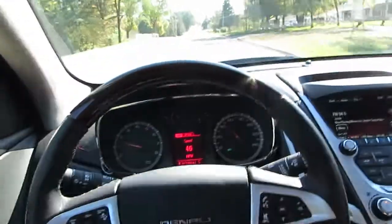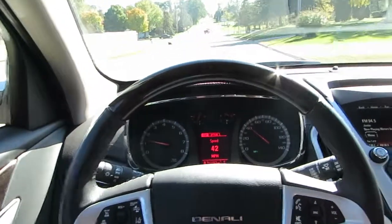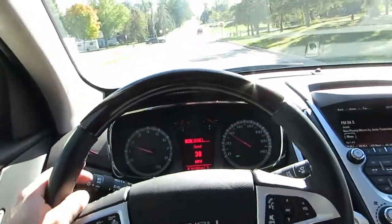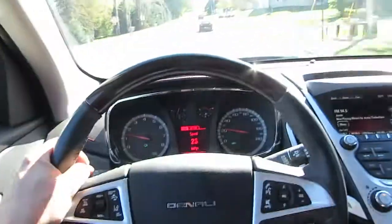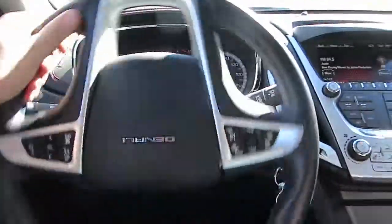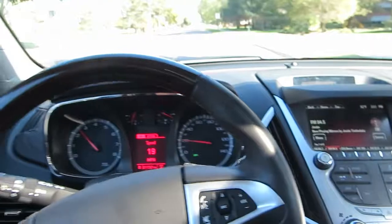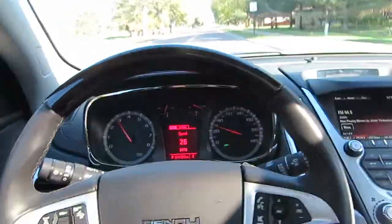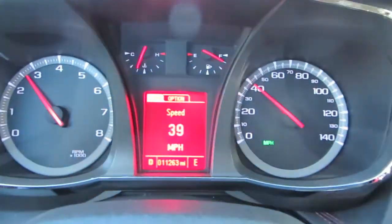Again, it's the 4-cylinder all-wheel drive package, and I believe this has got every single option that you can possibly get in a Terrain. I don't think there's a single option that you can't get. I'm sure there's a little bit more to the Denali package that I am aware of. You see there's no idiot lights that come on whatsoever.